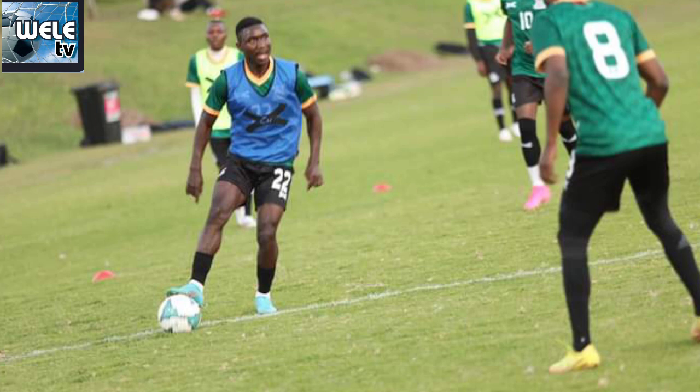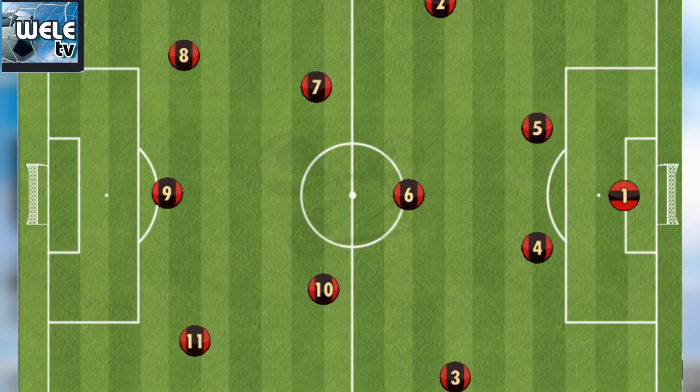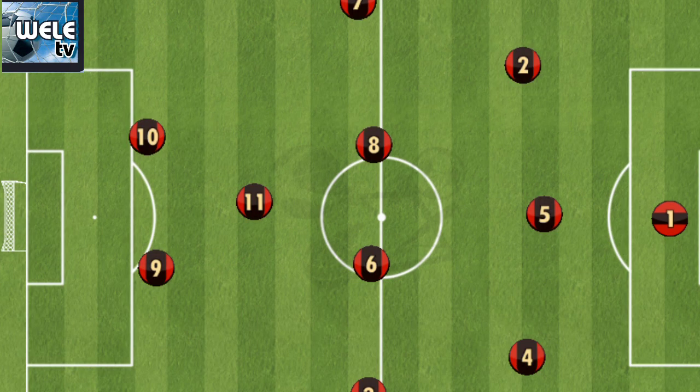Now, getting into this weekend, how do we expect Zambia and Ivory Coast to line up? I expect a similar setup, a 1-4-3-3 or a 1-4-1-4-1, chiefly because both teams have got the kind of players that are going to fit into that formation. I wouldn't be surprised if Coach Avram Grant even went with a back three.